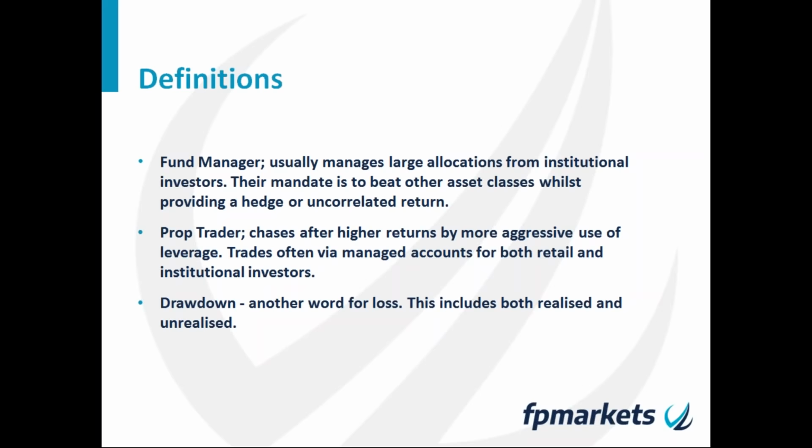Now, the prop trader is somebody who chases returns. They have a skill level which enables them to maximize profits and minimize losses. And they're highly sought after. It's a much more difficult job than the fund manager, more exhausting anyway, and more time consuming. And oftentimes prop traders are hired by fund managers to be part of a fund-of-fund setup or the like, or they simply are hired by high net worth individuals, or they work under a managed account. They run managed account systems, etc. So there's various ways that a prop trader can raise assets under management. So they're the two types of traders we're going to talk about.